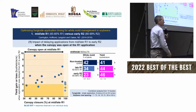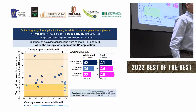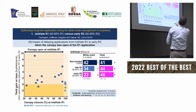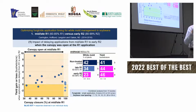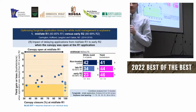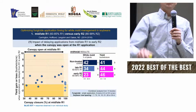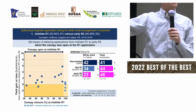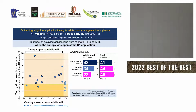What you see on this scatter plot is the yield gain or loss associated with waiting to early R2. And what I want you to note is this. Look at this. If that canopy was open, you'll almost always gain yield by waiting. If the canopy was closed, though, look at that. Right where we have 100% on the x-axis, a lot of the times you did better by spraying at R1. Not always. What's the difference? Well, if the weather was just really non-conducive to white mold, even if you irrigate, if it's super hot, you're not going to get infection events. But on balance, you're better off spraying at R1 if the canopy is closed at R1.